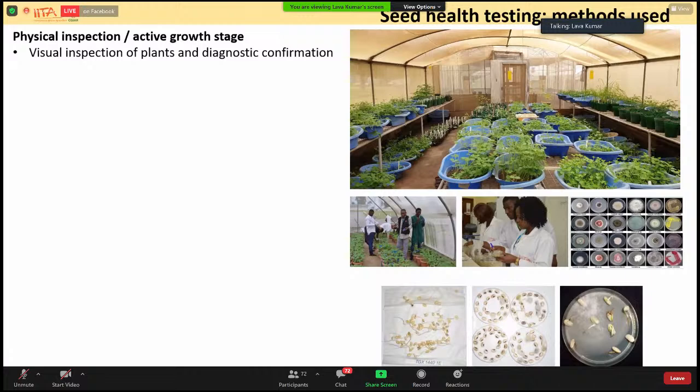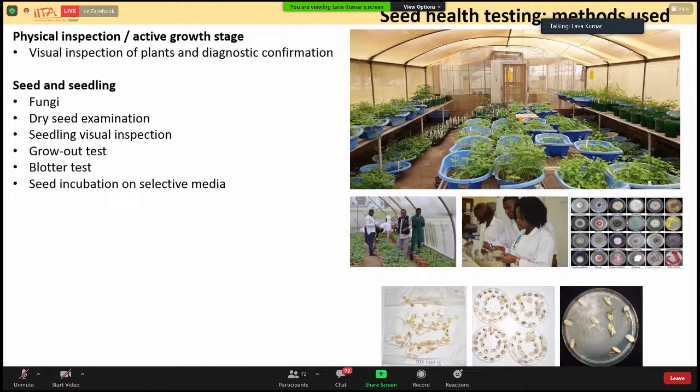So this is almost like a front line. And then seed and seedling tests looked for fungi, bacteria, and viruses. There are a range of tests that are performed here, and we go up to the use of selective media in case you have to identify pest bacteria or fungi. We also perform confirmatory diagnostics.